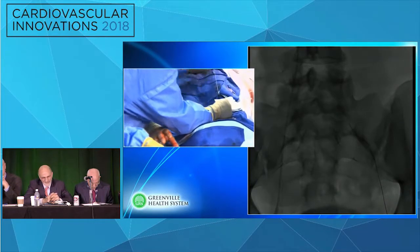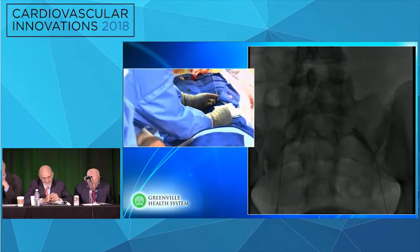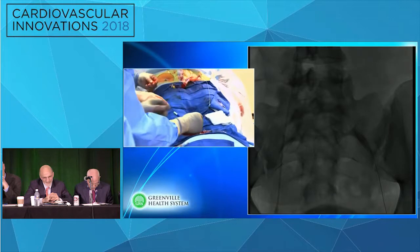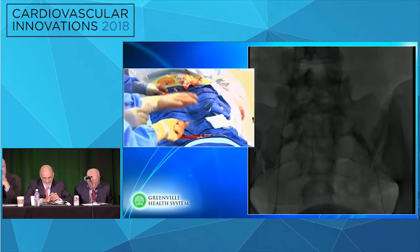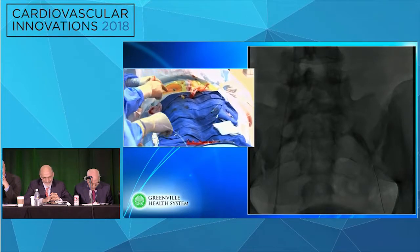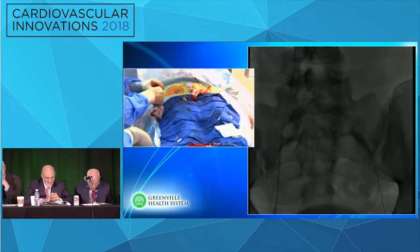Bruce, as you're probing that occlusion, what does it feel like? Do you feel you are in the right place? No. It's fairly lateral right now. We haven't hit something that feels like it's the right thing yet.